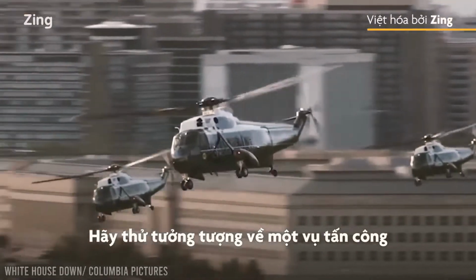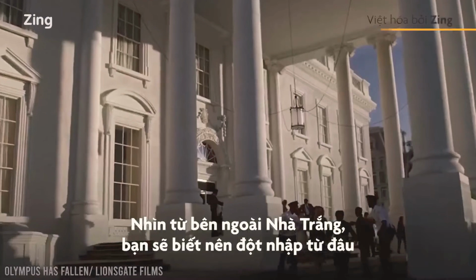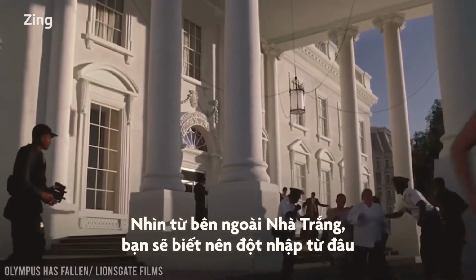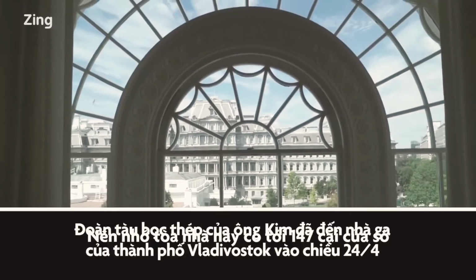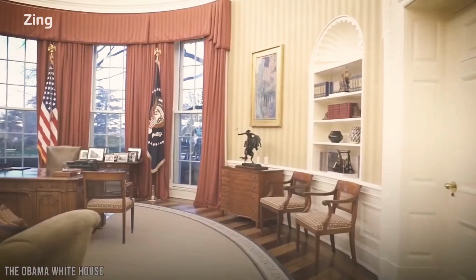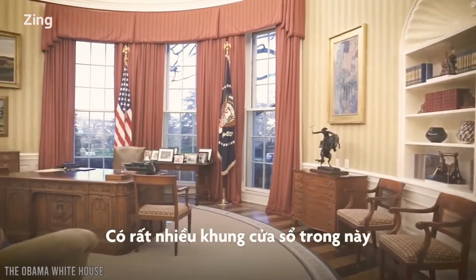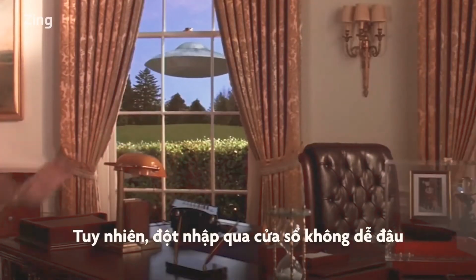Put yourself in the shoes of an imaginary attacker. If you were looking in from the outside, which White House feature would give you visual access to plan your next move? That's right, the windows. And remember, the building has 147 of them. The president's personal office, as you've undoubtedly seen in countless photos, has a mostly window-lined back wall, allowing for plenty of natural light. But of course, it also allows for others to peer in.